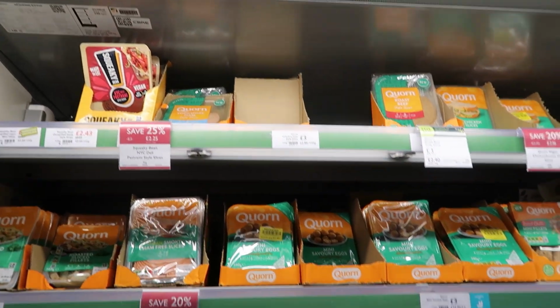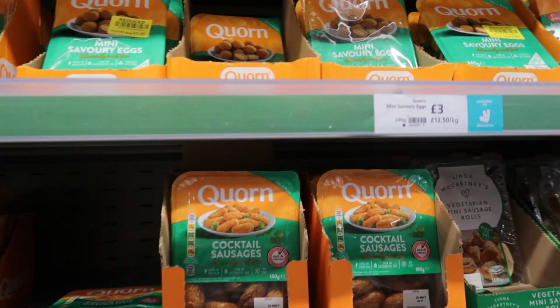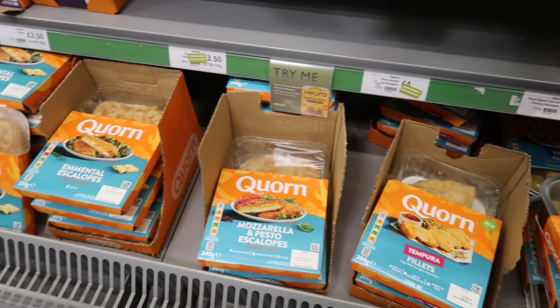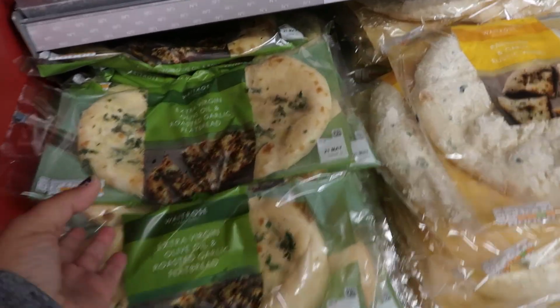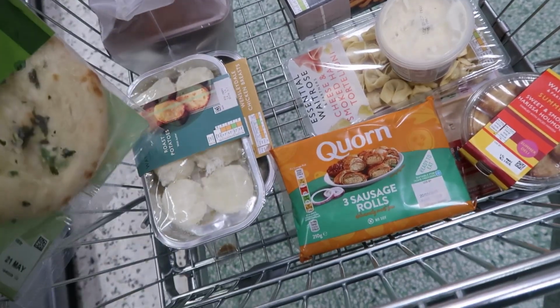Oh, I love all of the corn products here. Yorkshire ham. Oh my gosh, we have corn in the US, but we don't have pretty much any of the same products. What are savory mini eggs? Oh, they have quite a good vegetarian selection here. They just keep having more and more products. We have like 3 things available in the US. I can't decide. I think I'm gonna go with this roasted garlic one. Yep, that's going with our pasta night.